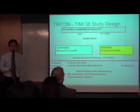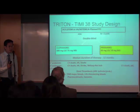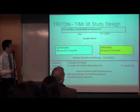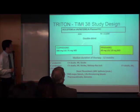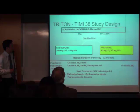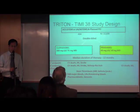So the landmark trial for this drug, basically there are two drugs, prasugrel and ticagrelor. They have one randomized control trial each that got them their FDA approval. TRITON-TIMI 38 was the study for prasugrel. And this looked at a cohort of acute coronary syndrome patients, STEMI or moderate to high risk unstable angina and NSTEMI. And one important point is that these patients must be planned for PCI.